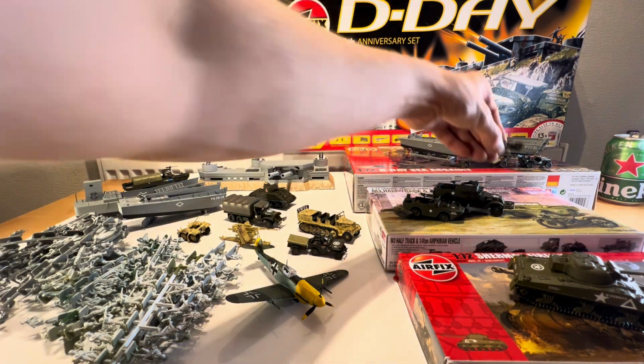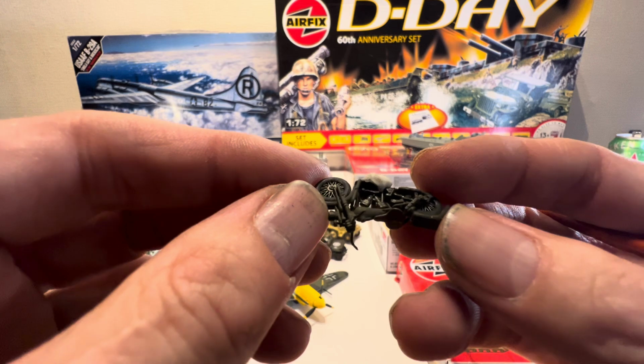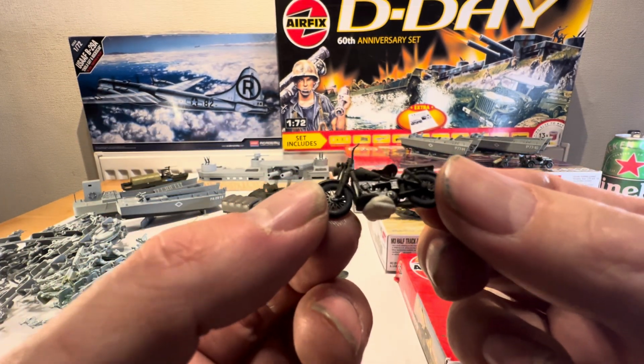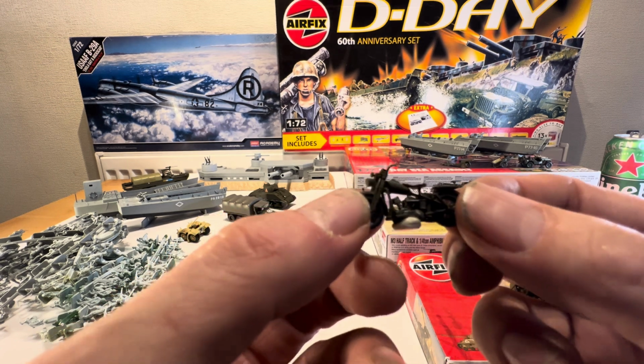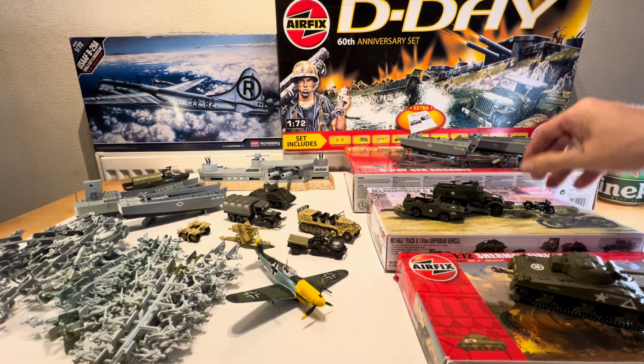And last but not least, out of this one, we have a rather tiny and fiddly Harley-Davidson motorcycle, which again, I'm quite happy with how that came out because it was kind of easy to put together, I suppose, because there wasn't that many parts, but it was very fiddly.